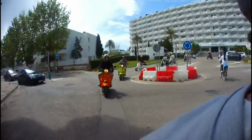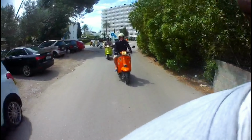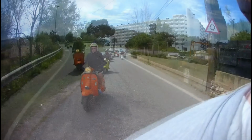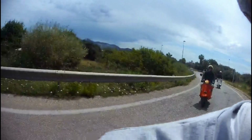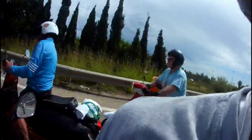So you can see I'm leaving the hotel there with the camera, which is rear facing at the moment. And I did have a little trauma with the camera on this trip, and I'm going to explain that in a few minutes. I tried to turn the camera around and had a few problems, but I'll come to that in a few minutes. We're pulling up here at this junction.